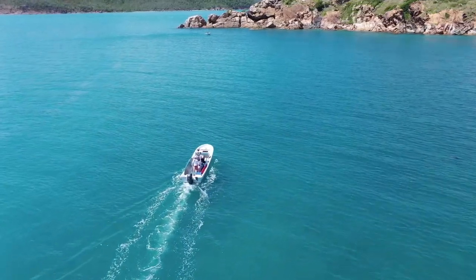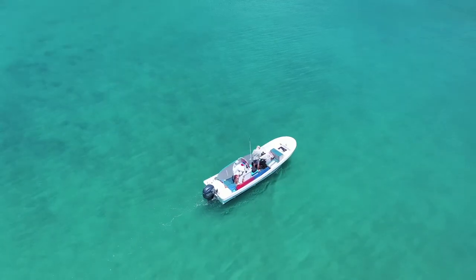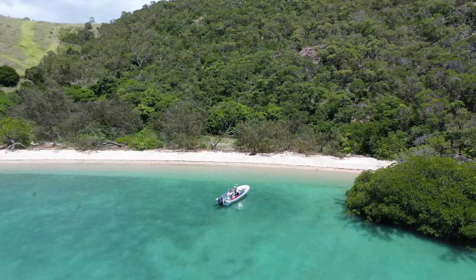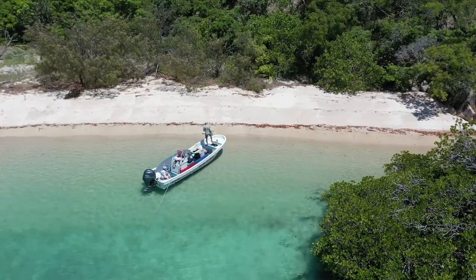Back on the boat again, we up-anchored and headed into the beach in Bomby Bay. We always like to have a bit of a walk on this beach when the tide is high and explore the mangroves and the wonderful beach vegetation. You can only get in here at high tide.